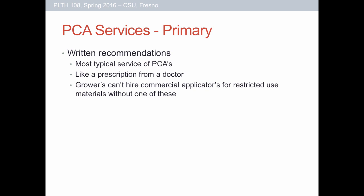The other primary service that PCAs really do is the written recommendation. This is probably the most typical service, the one that PCAs are most known for providing. It's essentially a prescription from a doctor, right? Growers can't really apply anything if they don't own the land, if it's a big conglomerate. And most growers, honestly, are focused on so many things that they'll gladly pay for the peace of mind of having a PCA take care of all of this and take the liability on themselves, rather than the growers having to worry about it. So you write the prescription, and ultimately the growers can't even hire an applicator to apply whatever it is you suggest unless they have that.